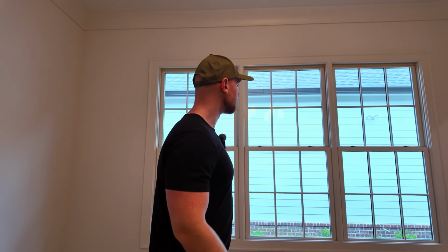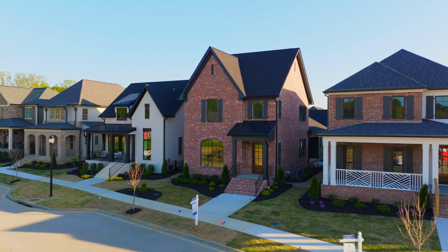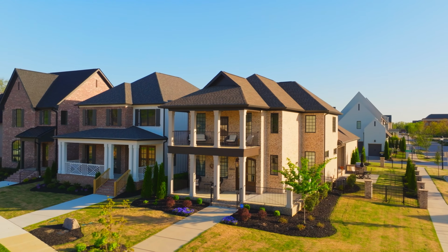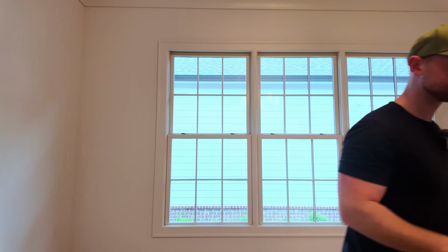So, you know, a big concern for people is going to be privacy, obviously, right? Just because of how close these houses are together. But this community was very planned out with the builders with that in mind, to keep your privacy so you don't have people looking through your windows.